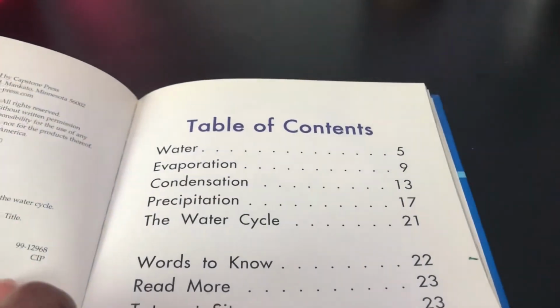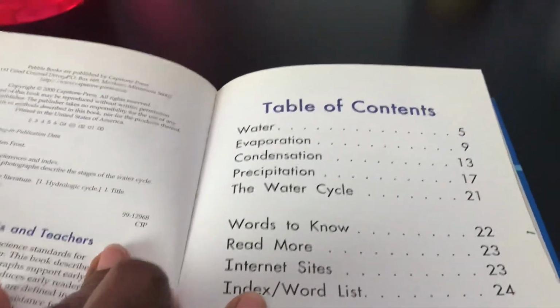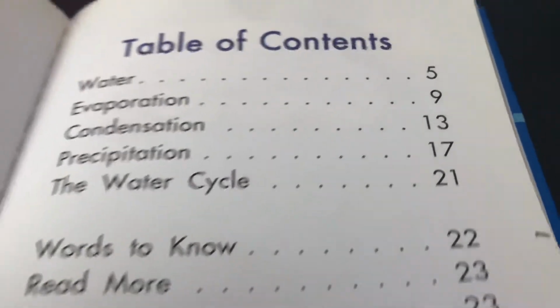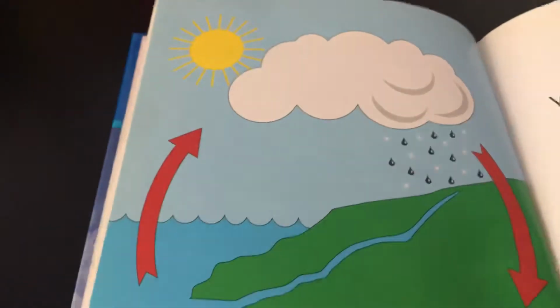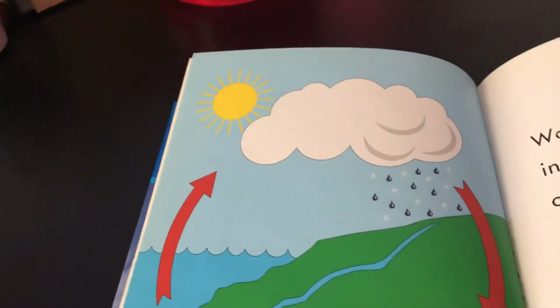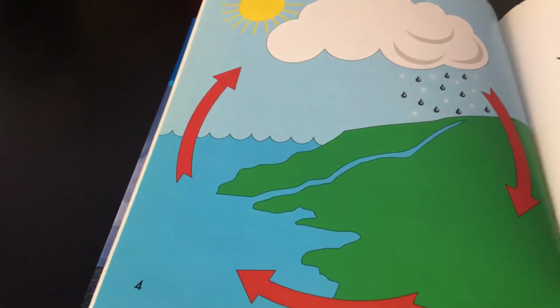And this tells you where you can find important facts. If you were just looking for one thing and didn't want to read the entire book, you could go to the water cycle and look on page 21, and it would tell you things about the water cycle. Okay? But we're going to read the whole entire book today. All right, let's look at this. It's not a real photograph, is it? No. It's more like a drawing, okay?